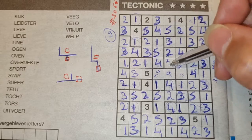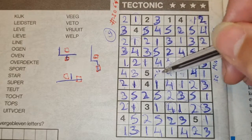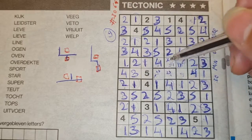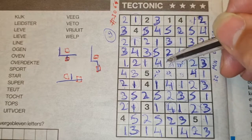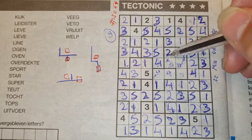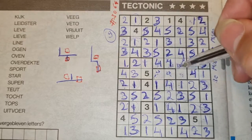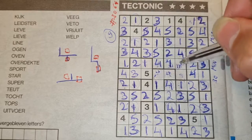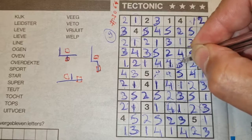Here cannot be a 3 because we have a 3 in one of those two boxes. If I place a 3 here, I cannot fill any 3 in one of those two boxes. So it cannot be a 5, cannot be a 4, cannot be a 3, cannot be a 2. So the one digit left should be a 1. Two numbers left in this area for the numbers 3 and 5. We see here 5, no 5 there. 5 should be here, and the 3 goes there.